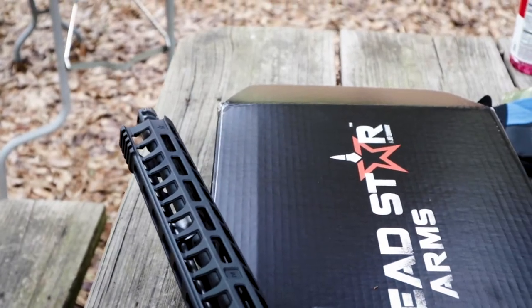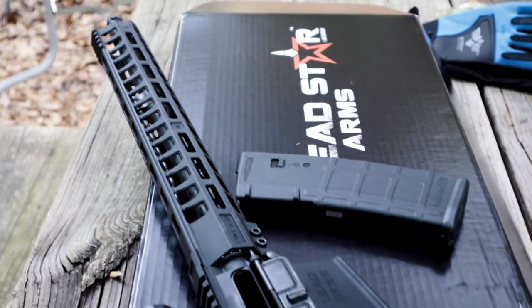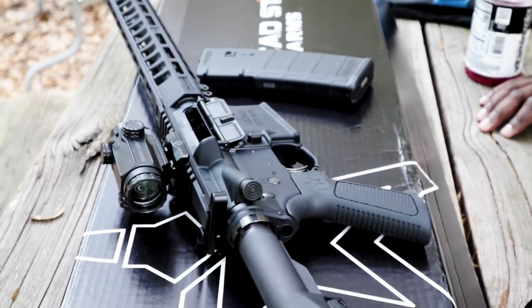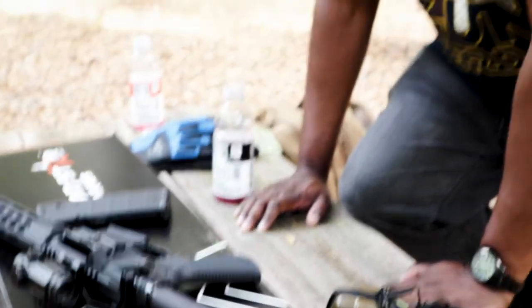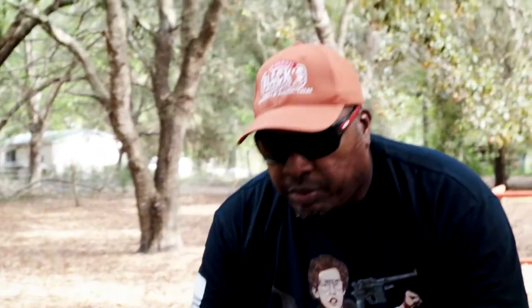All right, so just to wrap this all up really quick for you guys, I put 90 rounds through it. I know that's not a lot. Like I said, I'm just gonna do the first shots with it, find out from you guys what you really wanna know about this. ARs, you know, you have to work really hard, I think, to mess up an AR. I know some people do it. Lead Star definitely hasn't done that.